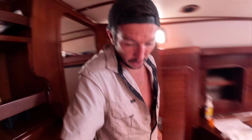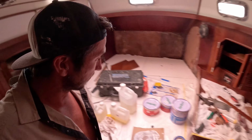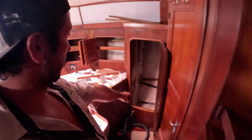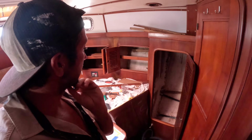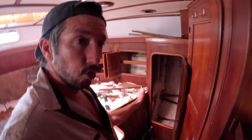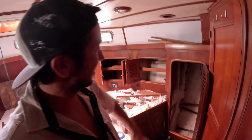Into the aft cabin, same deal. Watch your feet, mate. If you haven't noticed, I've got my work boots on again today. So there's a bit of glassing and stuff going on back here again. So we started to rebuild the inside section here. This bit of a bulkhead in the cupboard between the two. I've put in two bits there and sort of epoxy glued them in and then filled it up around the edges just to sort of make the shape, because that's going to get glassed in today.